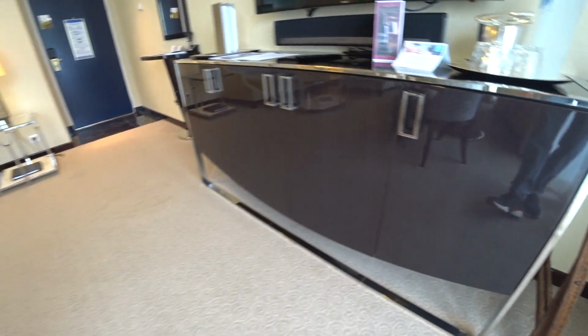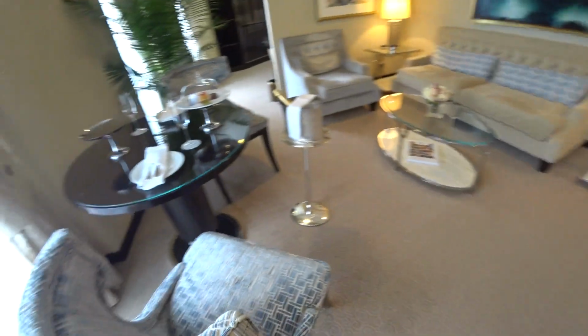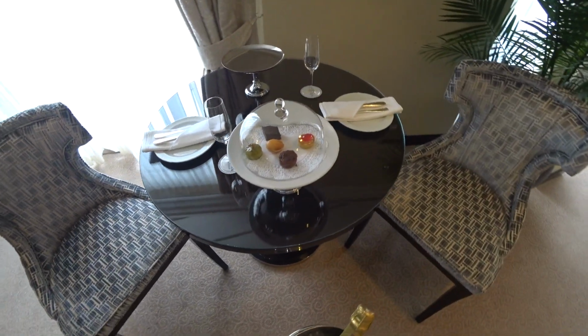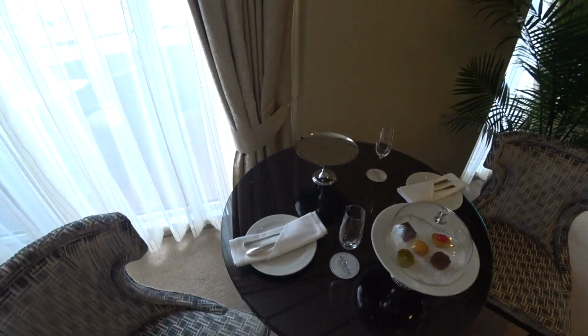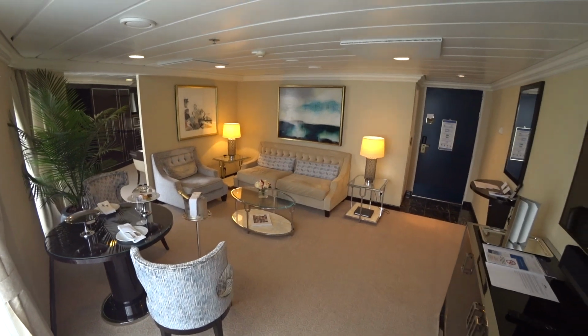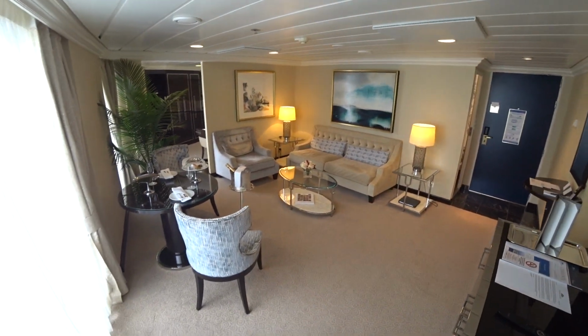A really nice chrome trim, and it looks like a gloss swanky style cabinet. Of course, you get welcome Pommery, Petit Fours, and you'll have a fruit basket here as well. So we'll take a look here at the nice Vista suite for you.